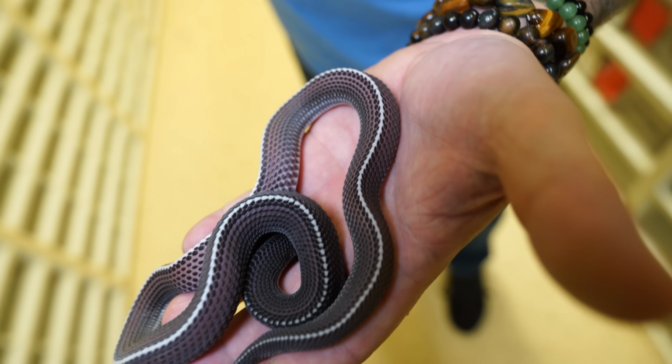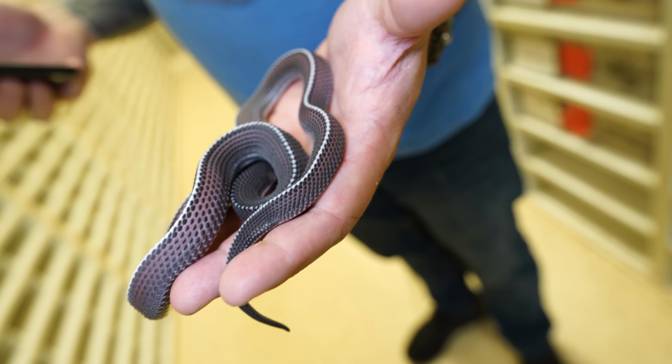Next year will be the first year that we could potentially produce them. There's not hardly any of them in the country. And I think these guys are going to be some of the most popular up-and-coming colubrid snakes there is. Just really cool, the Cape file snake.